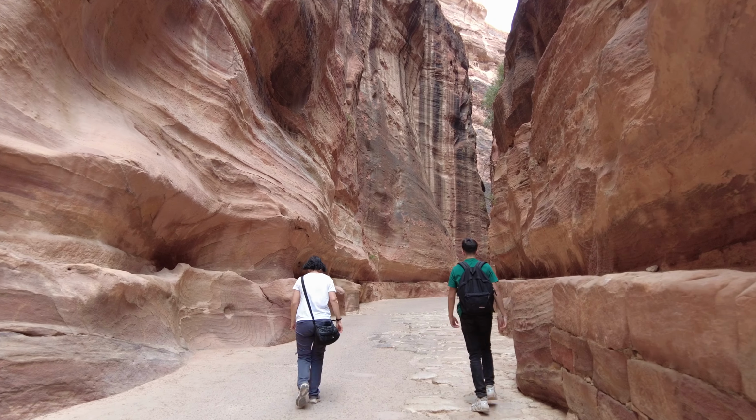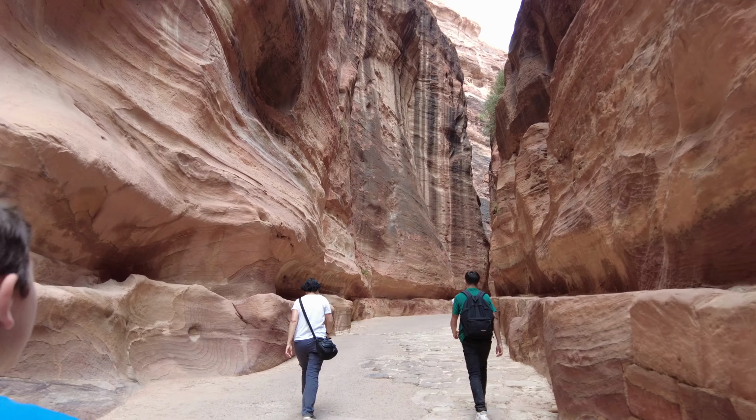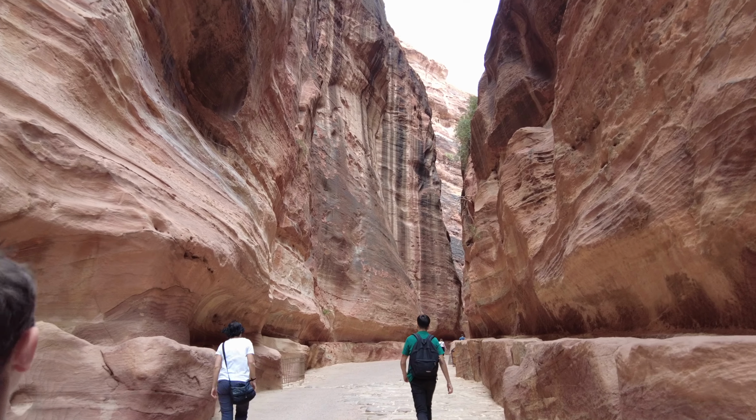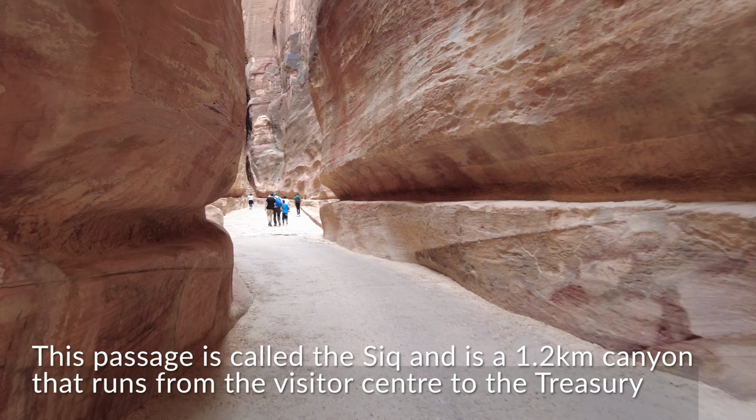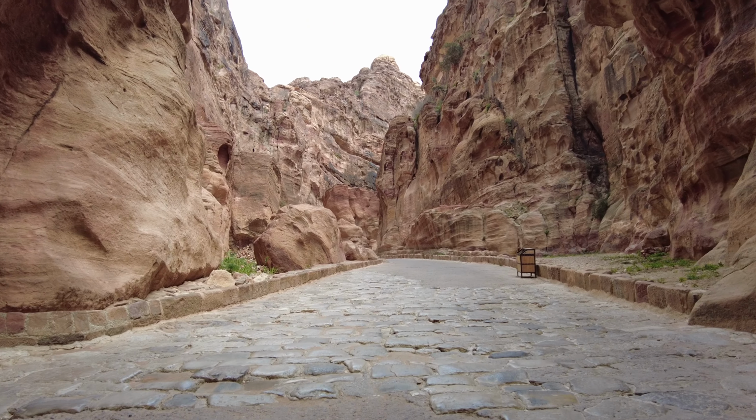So now we're walking through the Siq, which is this long, tall canyon on both sides as we head back to the visitor center. This bit is so nice to walk through. It's sheltered from the sun and the wind, and it's also paved. This way, the normal way, is a grand entrance, so the kings used to come. The back way is where the tradies came from. So we are the tradies.